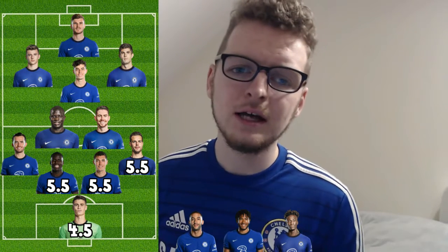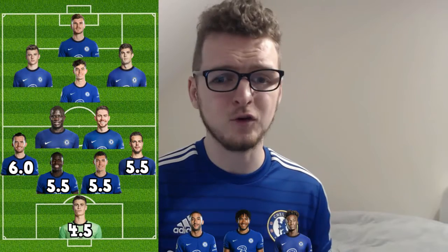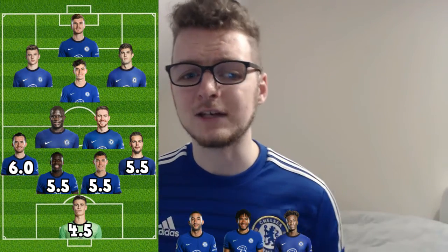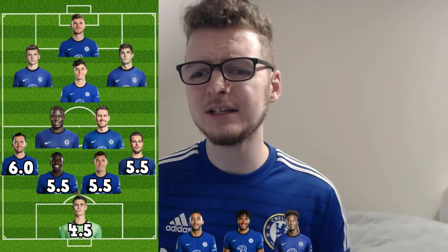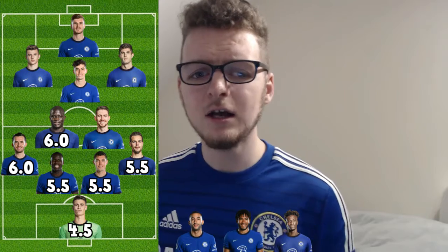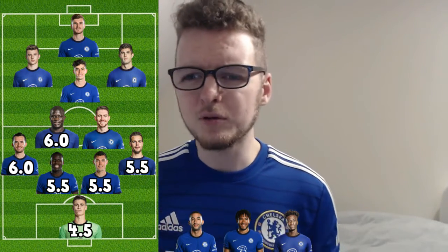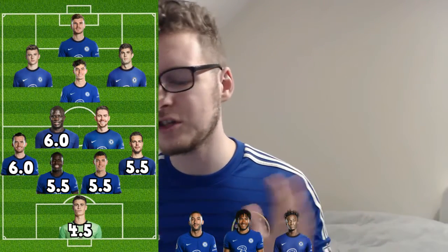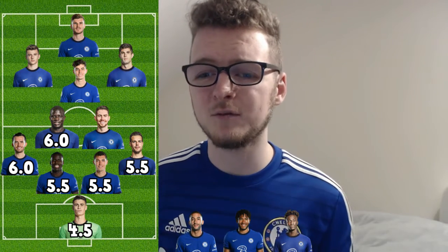Getting on to our final defender, Chilwell, going to give a 6. He did get an assist and was showing some good stuff going forwards. But again, we conceded 3 goals, so you've got to look at the whole defensive collective when that does happen. Going into the defensive pivot, I'm actually only going to give Kante a 6 because, whilst I think he did decent defensive work, we obviously conceded 3. But also, I do think he made a few mistakes going forward. His passes maybe a bit too much power on them. He did lose the ball a few times, so I didn't think it was great from him.